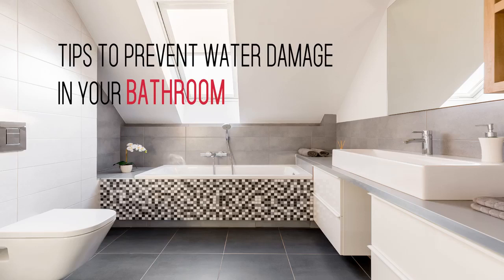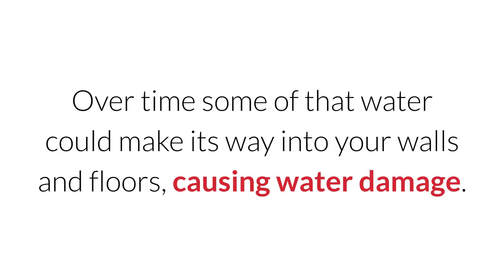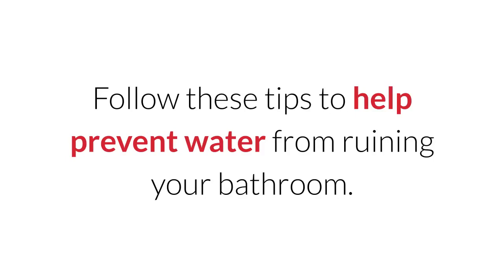Tips for preventing water damage in your bathroom. Between the shower, toilet, and sink, a lot of water is used in bathrooms. Over time, some of that water could make its way into your walls and floors, causing water damage. Follow these tips to help prevent water from ruining your bathroom.